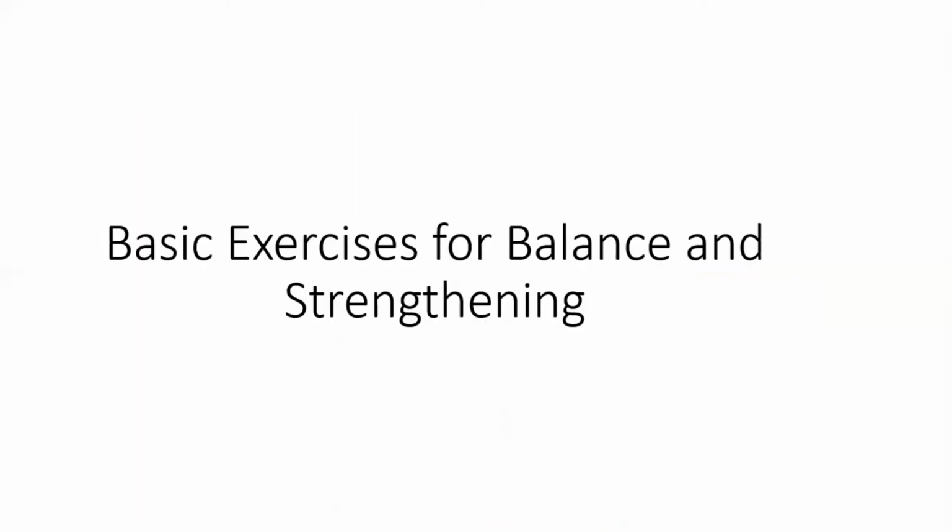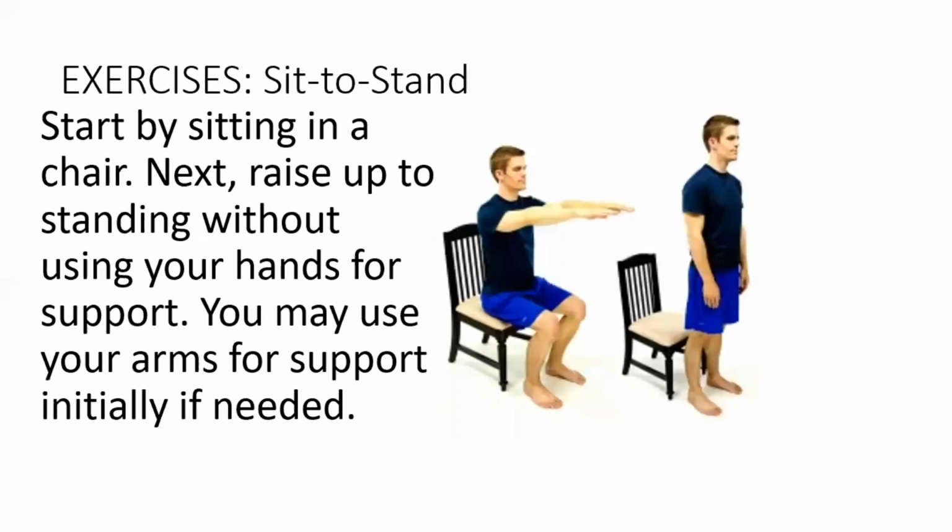Right, so now we're just going to go into a few basic exercises that you can do at home to work on your balance and to work on your leg strength. So the first one is a sit to stand exercise, and this is one that you can absolutely do at home. All you need is a chair. You're going to sit down in the chair, and then you are going to stand up without using your hands on the chair, and then you're going to sit back down. So you would do that repeatedly, and that's a really nice strengthener for your leg muscles.